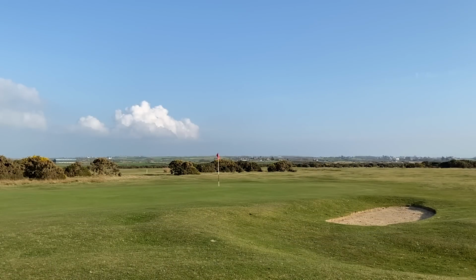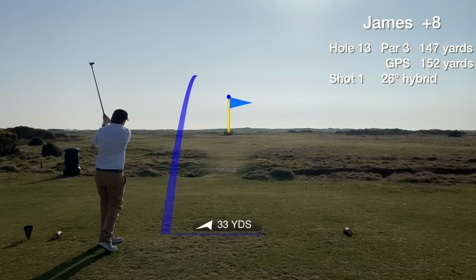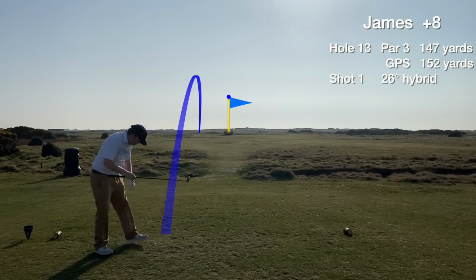So we've lost 4 shots on the whole front 9, and we've lost 4 shots on the first 3 holes of the back 9. Golf can be brutally tough at times. Hole 13 is the first of the par 3s on the back 9. A bit unsighted, playing into the sun.